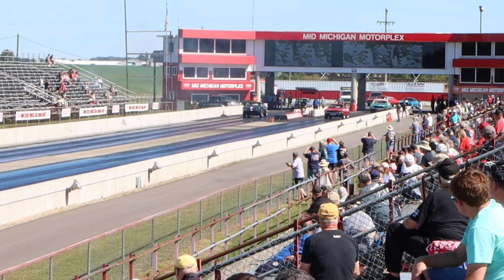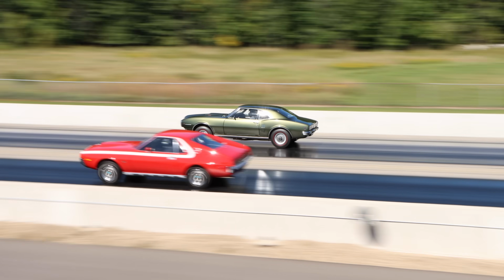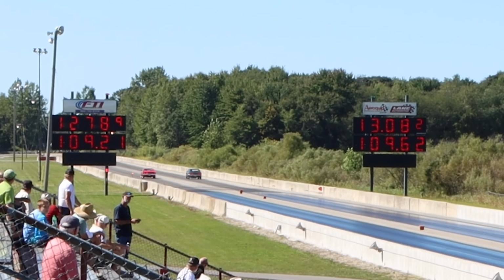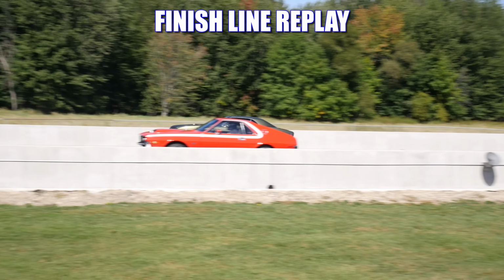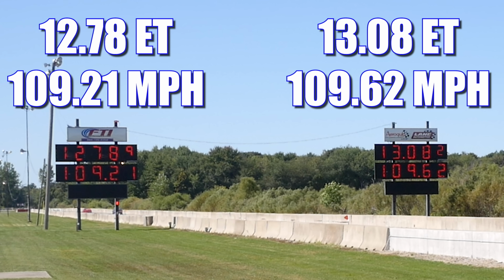All right, Joe P out of Tecumseh, Michigan. Red light, so the win will go to the AMC. In the first round, the Firebird got a red light, giving the automatic win to the AMX, who ran a blistering 12.78 at 109 miles per hour.